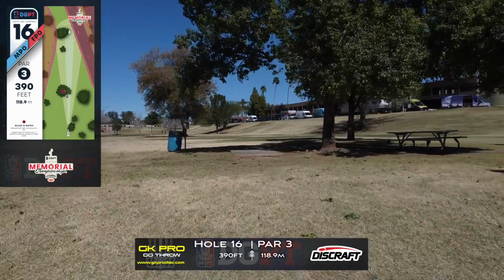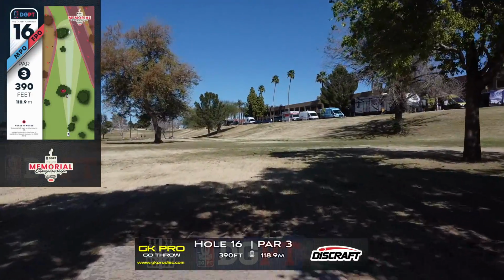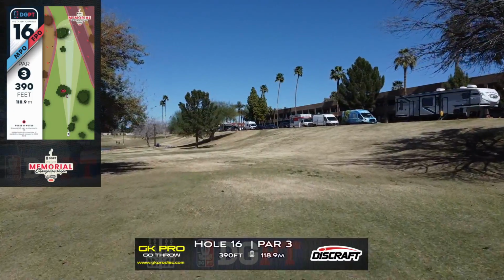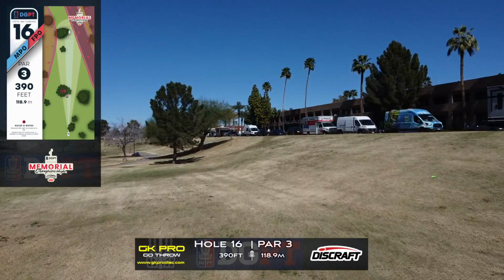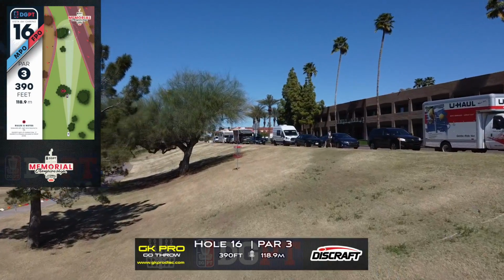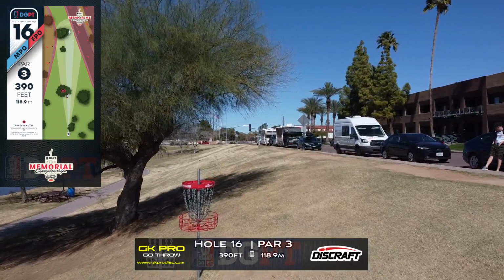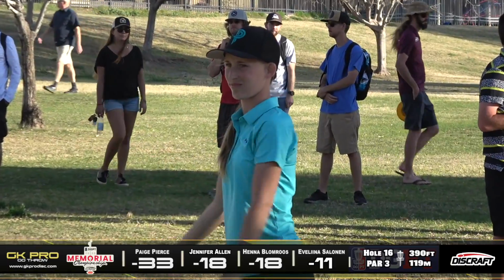Hole 16 is a par 3. It's 390 feet. Although there is a short tee pad right here in front of us, they chose not to let us use that for the ladies' field. They want us to throw all of 390 feet way down here to a basket on a very steeply slanted right to left green. There's an out-of-bounds sidewalk that runs all the way down the left-hand side and a mando tree early on that isn't really in play unless you super saw something off. Most of this is going to be really metering how your disc lands on the drive or on the approach.